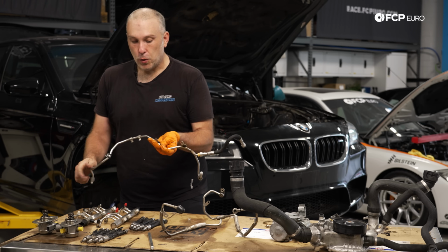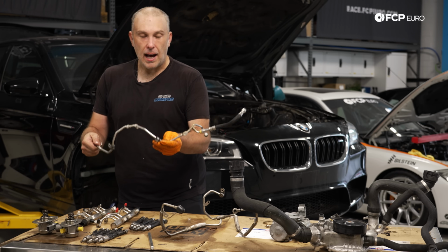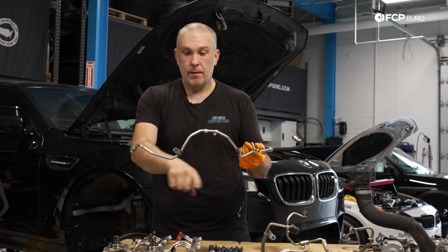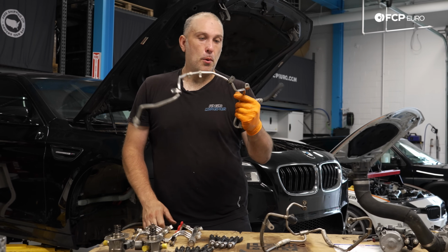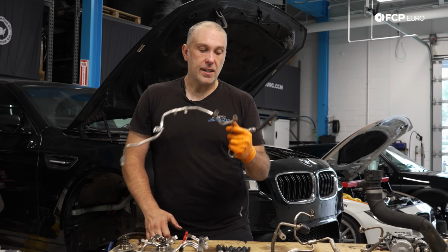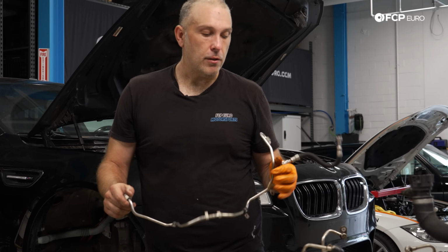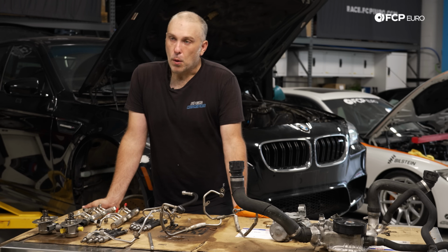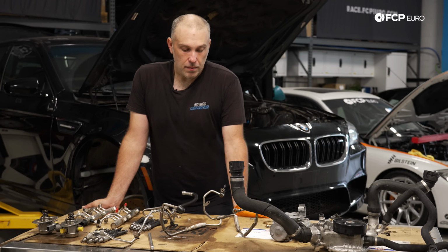Each one goes to a fuel rail. This kind of goes up over the top of the engine valley. It's actually right up over the top of the alternator. That's what this is for here. Pretty intricate part, also very expensive. So if you have to remove this, be careful. I mean, that's pretty much the fuel system there, minus your low pressure pump, which is in tank.